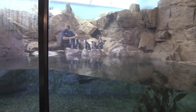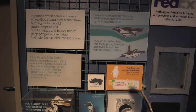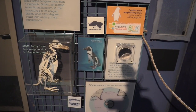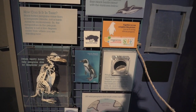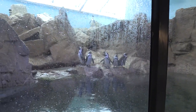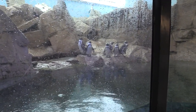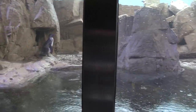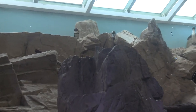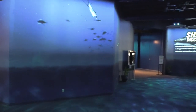Penguins! It's penguin feeding time too! These are African penguins. These are not Arctic penguins. They don't need it to be super cold. These type of penguins are in several different zoos. We got projection on the walls. We got shark discovery.